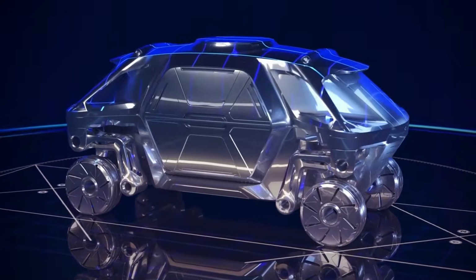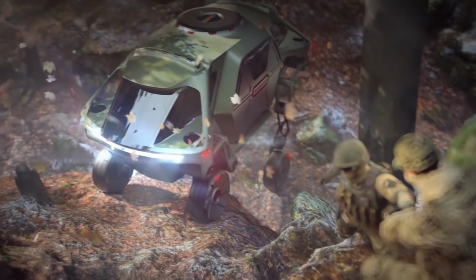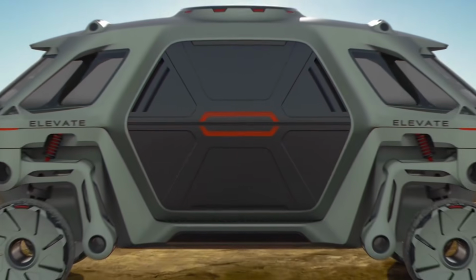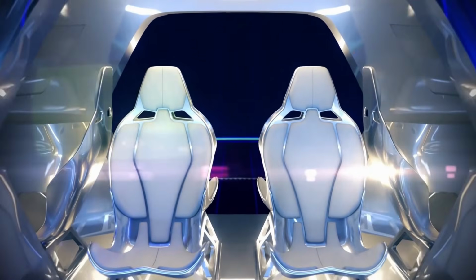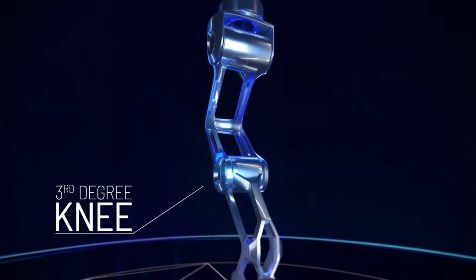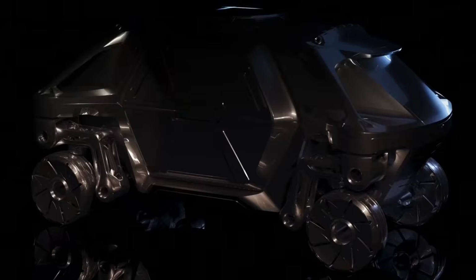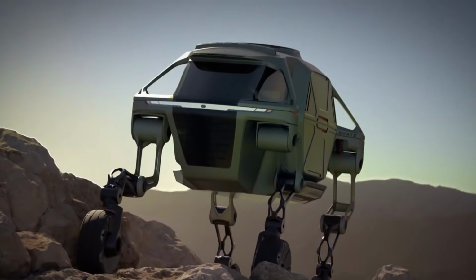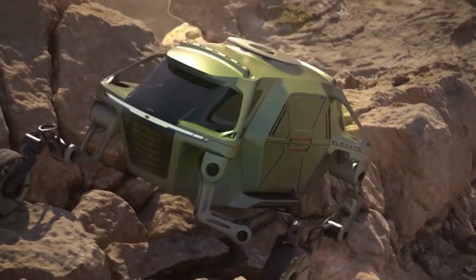This thing has actual robotic legs with wheels attached. It can drive normally on a highway, then switch modes and literally walk over rubble, climb stairs, or push through terrain no regular vehicle would survive. Imagine an earthquake just hit a city. Roads are destroyed, people are trapped. The Elevate rolls in, folds out its legs, and reaches victims that ambulances and trucks simply can't. And when the mission's done, it folds back up and drives home like nothing happened. This is what the future of emergency rescue looks like, and honestly, it can't come fast enough.